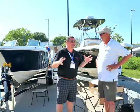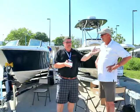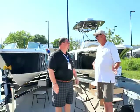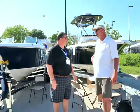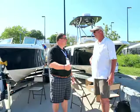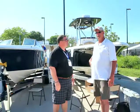Now, Racine, the location itself, it's perfect. It's right between Door County and Chicago, right in the middle. The best beach on this side of Lake Michigan as well. North Beach is well known by people all throughout the state of Wisconsin and Illinois. Great destination location then. Yep, it sure is.